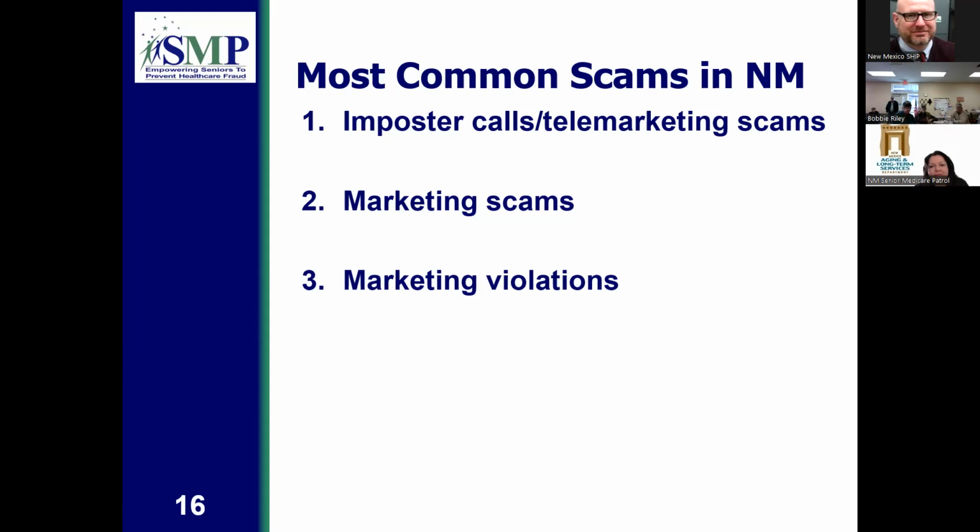There are also marketing violations. This is when a Medicare beneficiary gives out their ID numbers to a caller, usually a broker, wanting them to switch plans and promising extra or free benefits. Then they get switched to another plan, and as a result, they can lose access to their providers and life-saving medications. So if you hear of any of these types of scams, you should call us at the SMP. And I want to reiterate that Medicare will not call you.